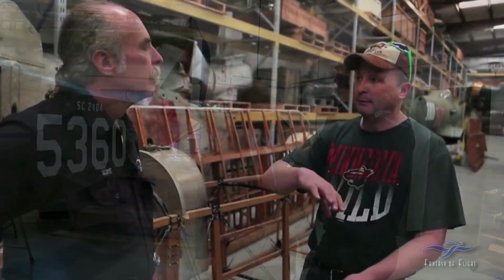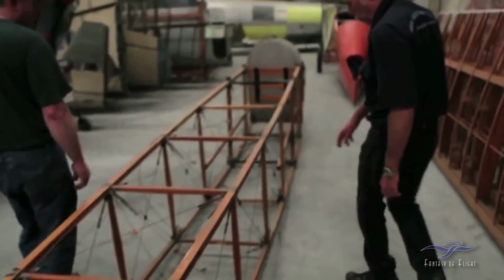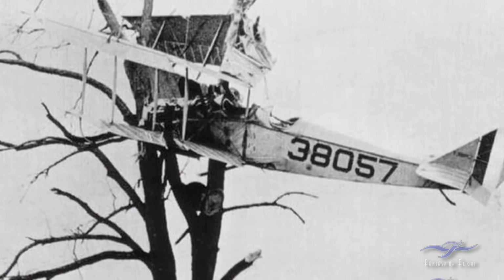I bought it from Brent Langer, who was one of the guys that was building the S-38. And I did not realize it. Do you know that picture you've seen, with the Curtiss Jenny stuck in the tree? That's the airplane that was in the tree. Yeah, I've got it across the street. Is that cool or what?